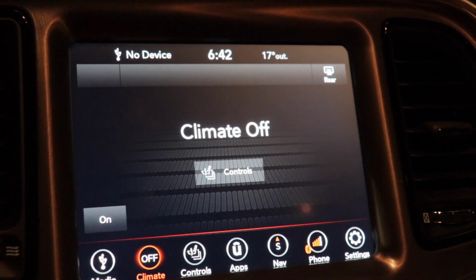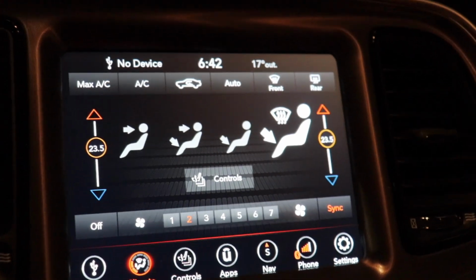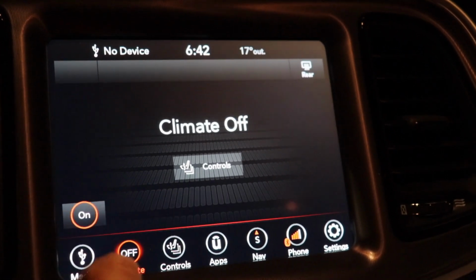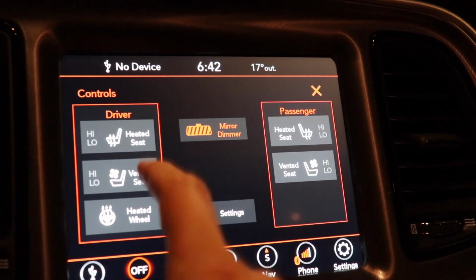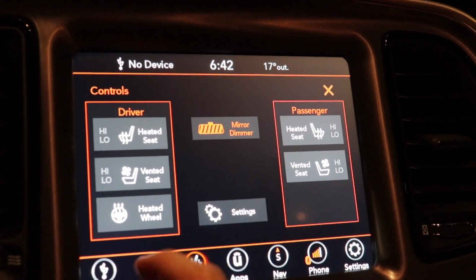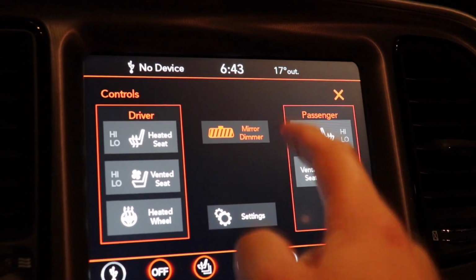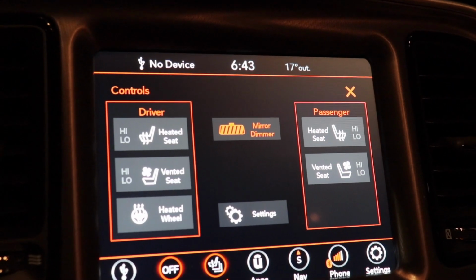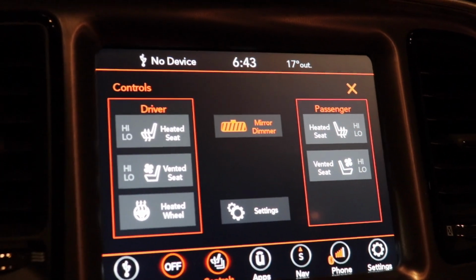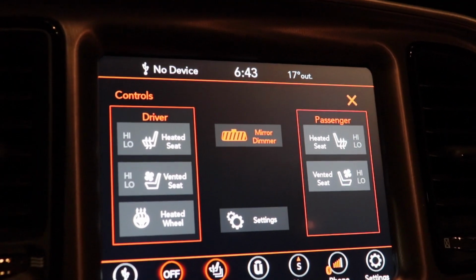Going next, you have your climate control buttons. Put climate on, then this full screen comes where you can control your climate, press it off, and then you can just go to controls. Once you go to controls, you have the heated seats, ventilated seats for driver and passenger, something not standard in a lot of cars. Mirror dimmer, also available on cars, but not a standard feature that you can press, turn on and off. And your heated steering wheel, very good for a location like Canada where we live in.